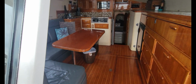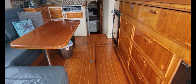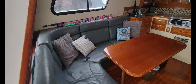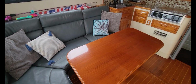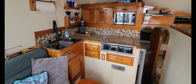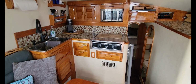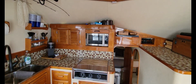We enter the cabin through this sliding door, and what a great view. Note the teak and holly floor. Off on our left to port, we have our L-shaped sofa and dinette table, which can be lowered for a sleeping area. Moving forward, we've got a galley, 3-burner Princess gas stove, microwave, and basin right there. Note the fine woodwork throughout.